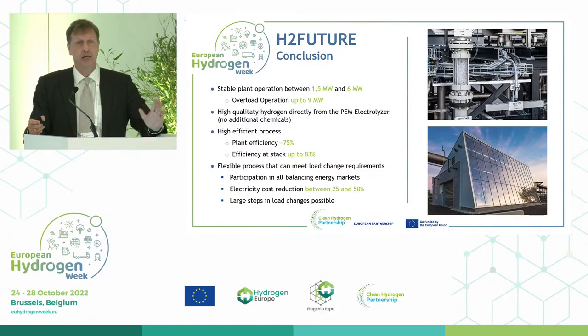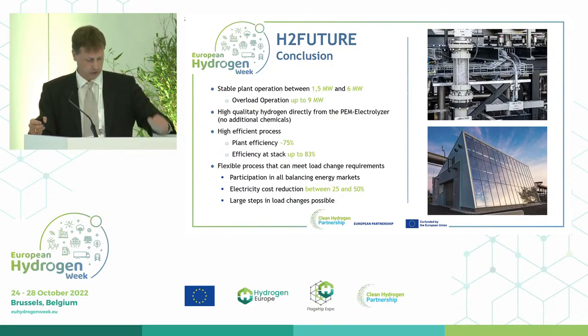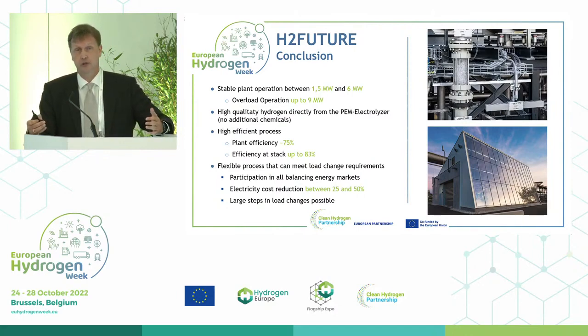And this has a big advantage because we reduced electricity costs between 25 and 50% according to market prices, just through the delivery of balancing services. Large steps in load changes are possible, also with regard to future systems such as electric arc furnaces.